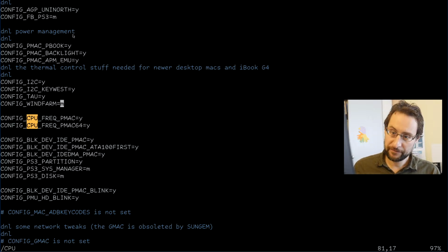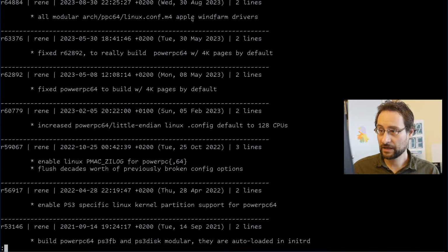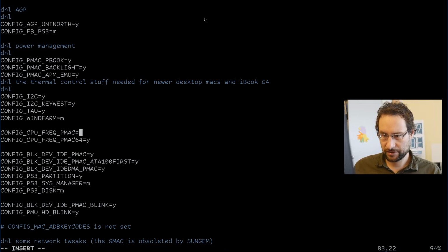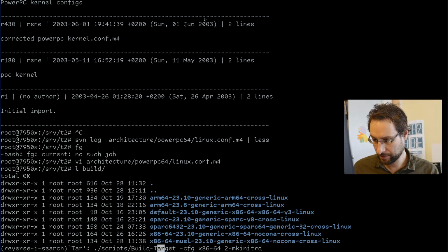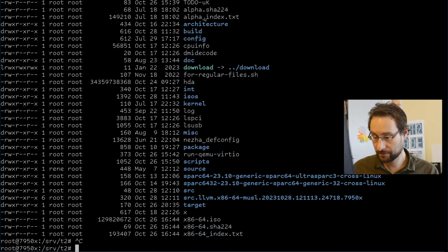So, maybe as a wind farm, Apple Wind Farm. Oh yeah, I want to change Apple Wind Farm. Oops. So yeah, some months ago I realized Apple Wind Farm stuff can be modular because then we don't waste memory on the PS3. But then the question is, can this be modular too? And what will be the module name? Do I have a build? Probably not. Do we have here something I can recycle? I don't know.